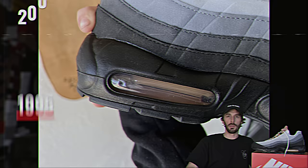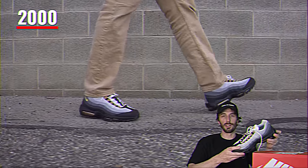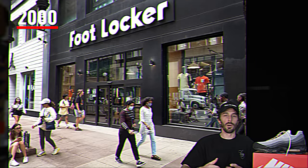So now, looking at the history, how did this cause a riot? Well, in the year 2000, some defects in the shoe led to the air unit squeaking with every single step. And as soon as that started happening, there was a report on the British TV show Watchdog that encouraged owners to return the shoes to Foot Locker, where the riot took place.